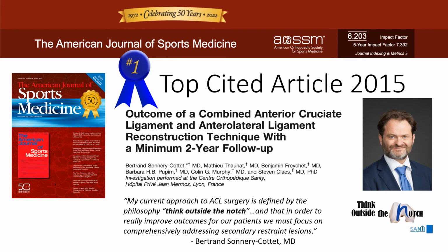Next, I asked, given the significant amount of research in the field, how has your approach to lateral extraarticular ligament augmentation evolved since the publication of this paper 7 years ago? His response, there have been numerous good quality comparative studies from groups across the world showing significant advantages of combined ACL and ALL reconstruction, particularly with respect to reduced graft rupture rates over isolated ACL reconstruction in high-risk populations, including young patients participating in pivoting or contact sports.